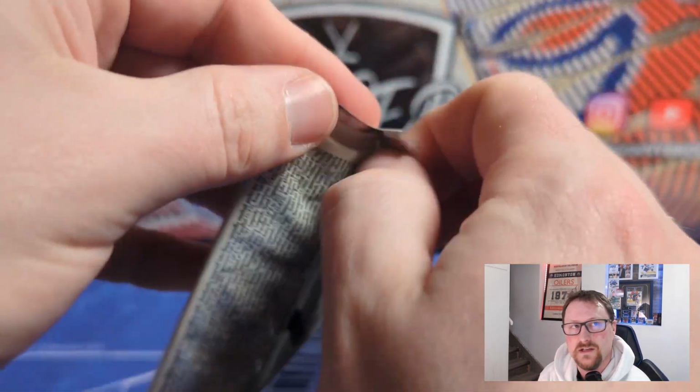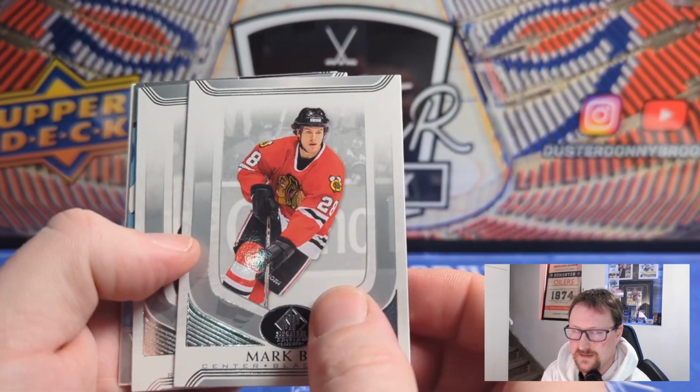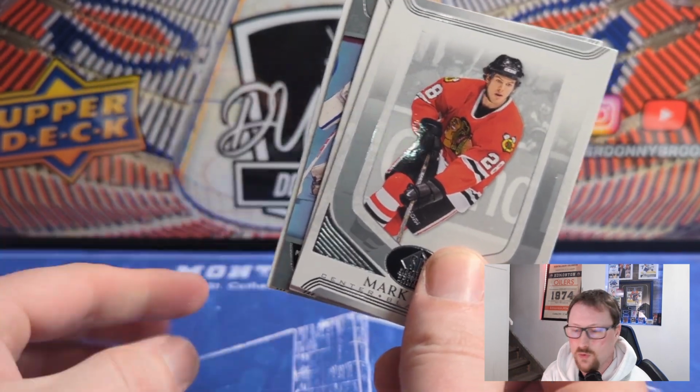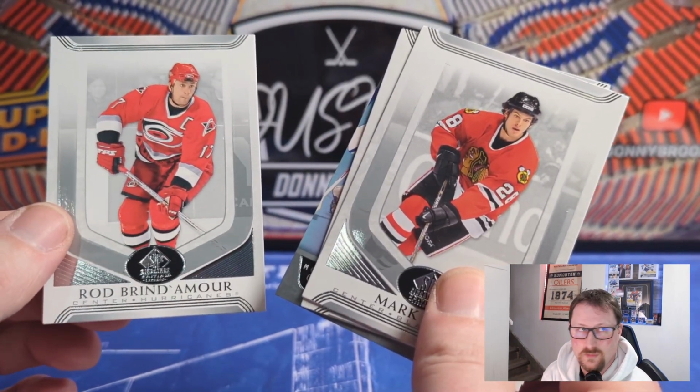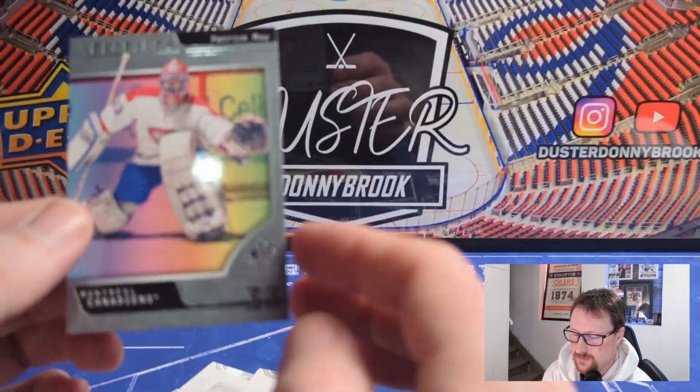So, all right, well, that makes me feel like the next one might be a decent one. I always wondered if Upper Deck really goes through that kind of thing with how they insert their autos and stuff. Mario Marois, Rob Brind'Amour, Mark Bell, Teemu Selanne, and then we got Patrick Roy in Profiles there.